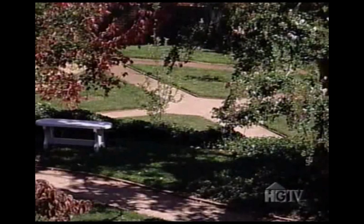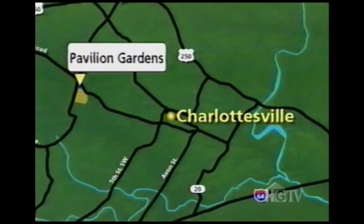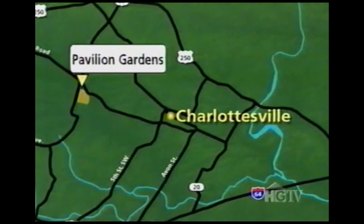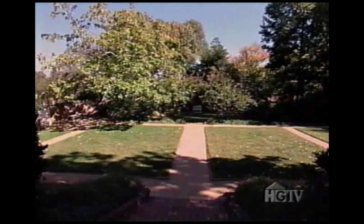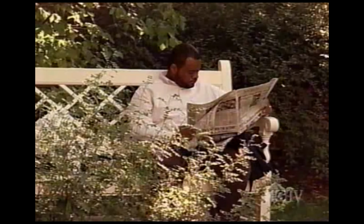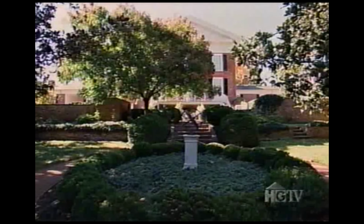On the west side of the city, on the grounds of the University of Virginia, is another natural treasure prized by Charlottesville citizens, the Pavilion Gardens. The 10 individual gardens were at one time private, tucked behind the homes of university professors and planned as quiet spots for teaching or study. Today, they are public gardens, and they serve a similar purpose for contemplation.